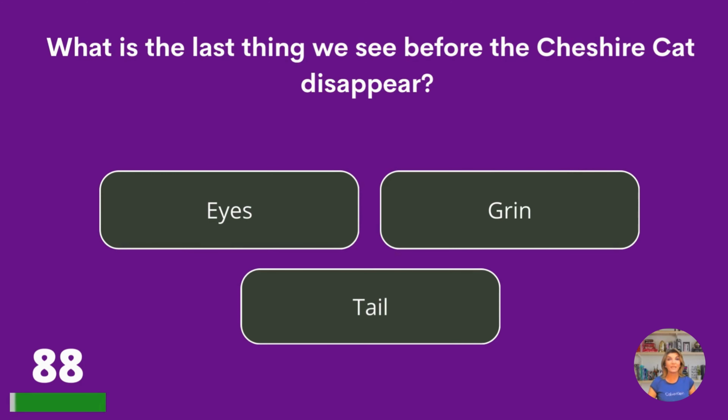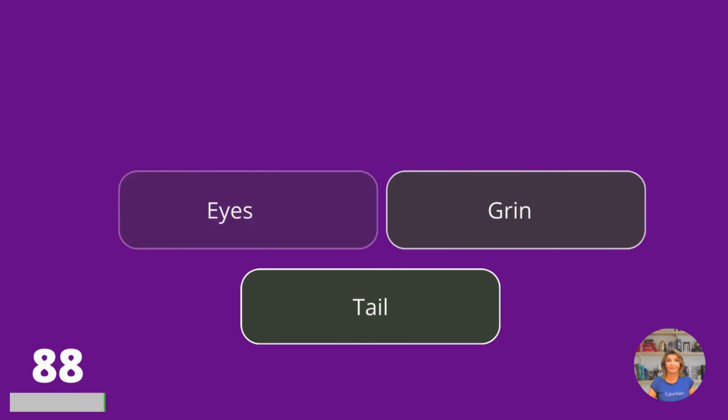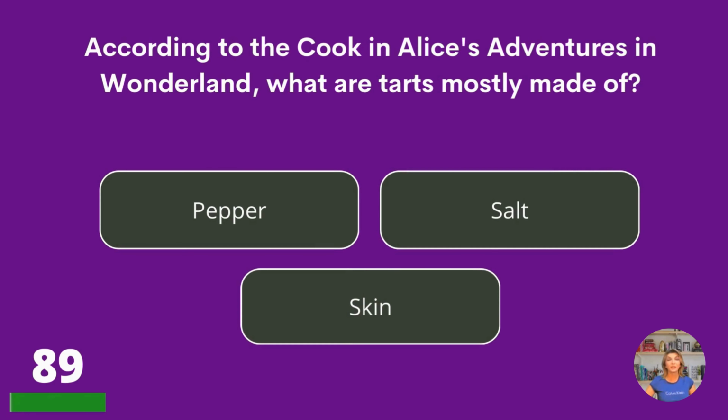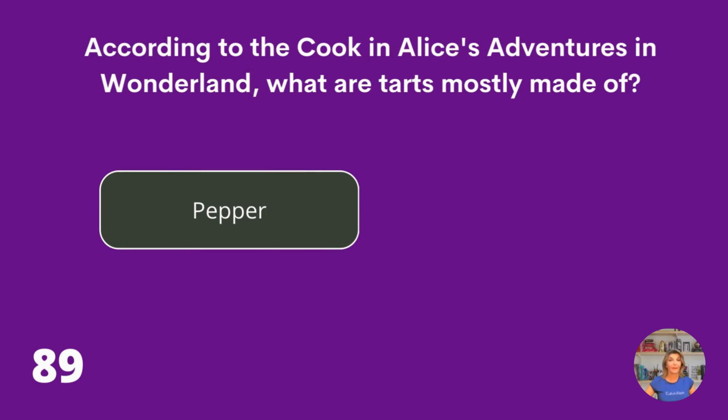What is the last thing we see before the Cheshire cat disappears? Eyes, a grin, or a tail? A grin. According to the cook in Alice's Adventures in Wonderland, what are tarts mostly made of? Pepper, salt, or skin? Pepper.